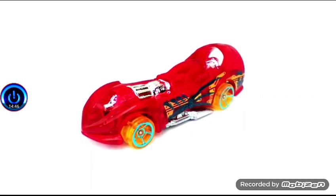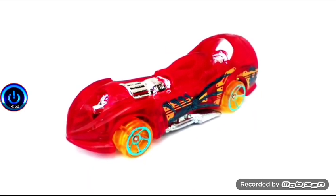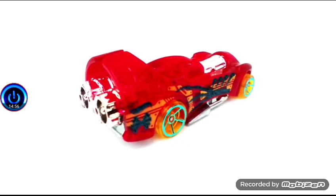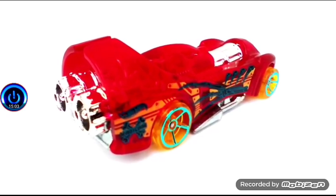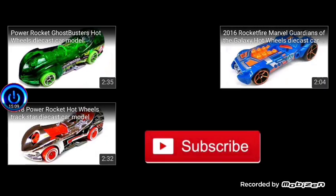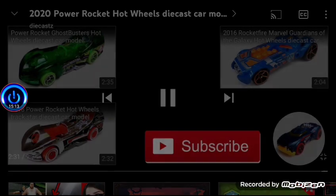Let's see. And then the two final shots. Sorry if I'm not talking, it's because, like I said, I'm playing Wordscapes. Ooh, a couple more Power Rockets right there, and Rocket Fire. Alright, nice little video. There's two more Diecast Z videos.